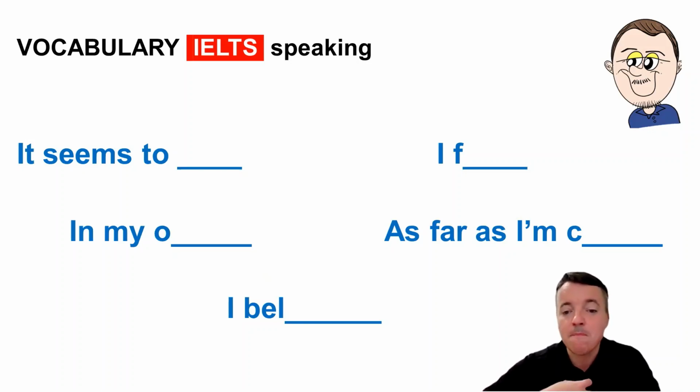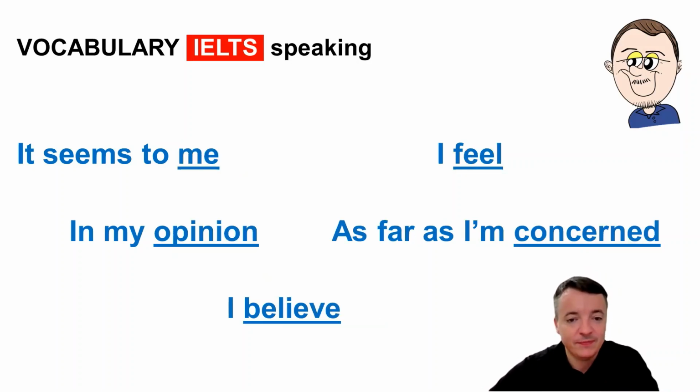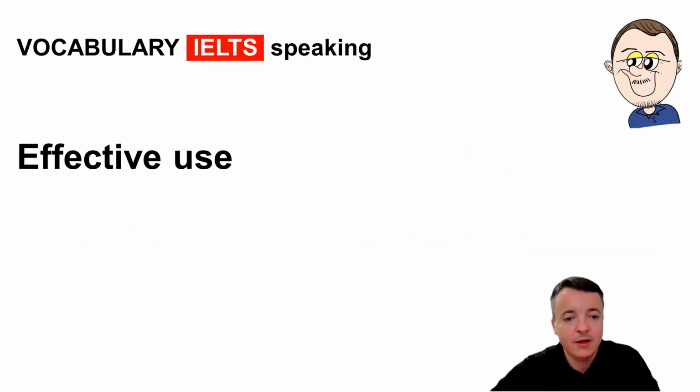It seems to me, I feel, in my opinion, as far as I'm concerned, I believe. These all basically mean, I think, but in the test, you need to use more than just I think. However, you also need to think about effective use. So using your range of vocabulary effectively, correctly, in the right situation.